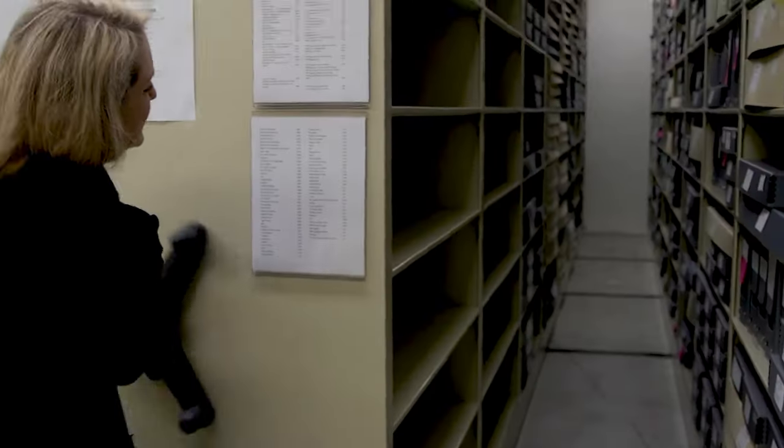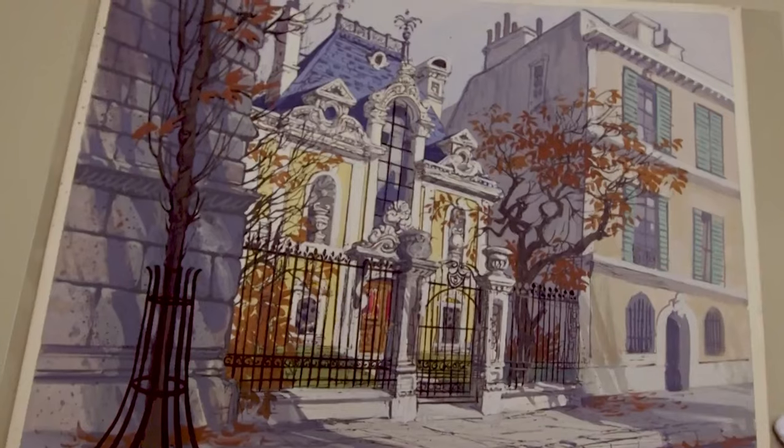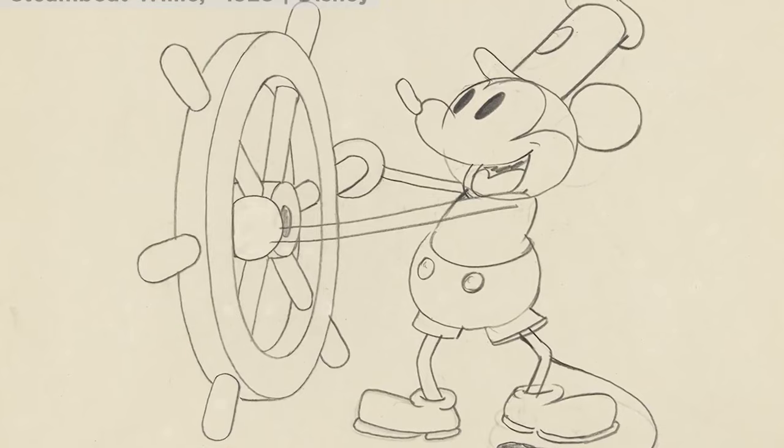Well, for Disney, they keep them locked tight in what I like to call a Disney vault. However, Walt Disney called it something else. The Walt Disney Animation Research Library was actually started by Walt Disney. It housed all of the animation art that came off of the films, and Walt called that location the morgue.